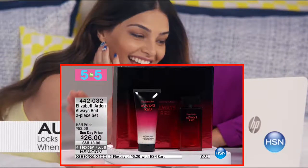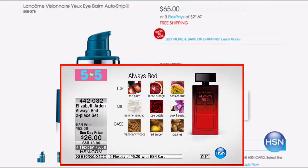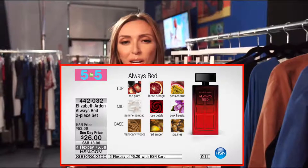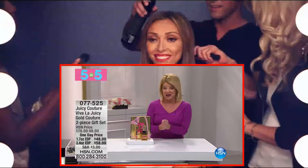Normally it's $52. Here's how it comes packaged. It's $26 with 4 monthly flex payments. Quickly, in these 30 seconds, I want to give you an idea of the top, the mid, and the beautiful base notes. You'll see here the plums and the wonderful fruits of blood orange, and then the mid notes having those very subtle florals. And then the base notes, that's where you're getting the oomph there. You have the woodsy notes. You also are receiving the pralines, the amber, very rich, stays with you. And we love and adore the Elizabeth Arden brand. So with that, that's number one. I have fewer than 200 of those available.